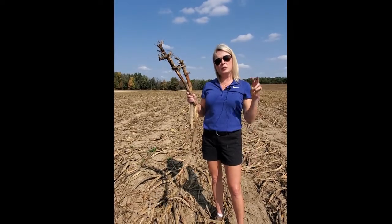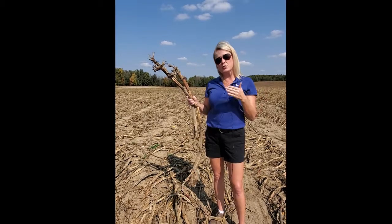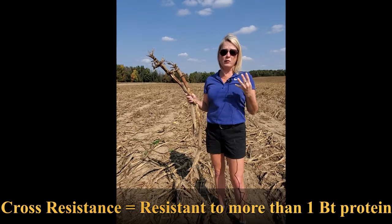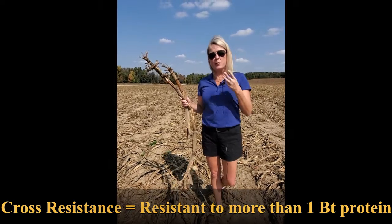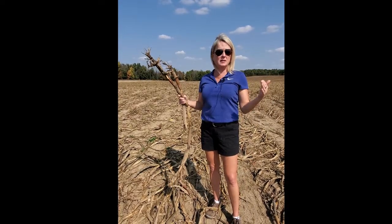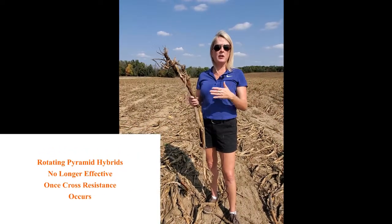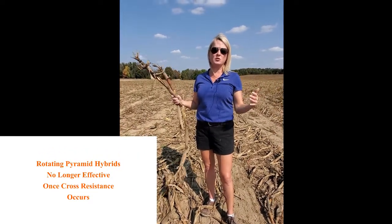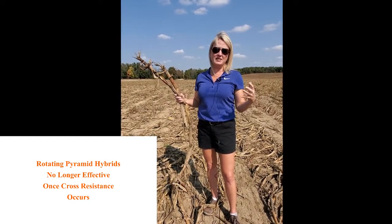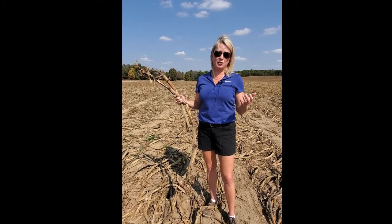And so he even used a different pyramid hybrid from the one across the road, but the issue is that we have cross resistance with a lot of the Bt rootworm proteins that are available on the market. Essentially, there are only 4 proteins available, and 3 out of 4 have a high risk of cross resistance happening. And because of the cross licensing of these proteins across companies, we're running into a problem where we're getting a lot of use of the same traits or closely related traits in localized areas, and so the beetles are developing resistance that, even by rotating to a different trait package, is not going to give you a sufficient control.